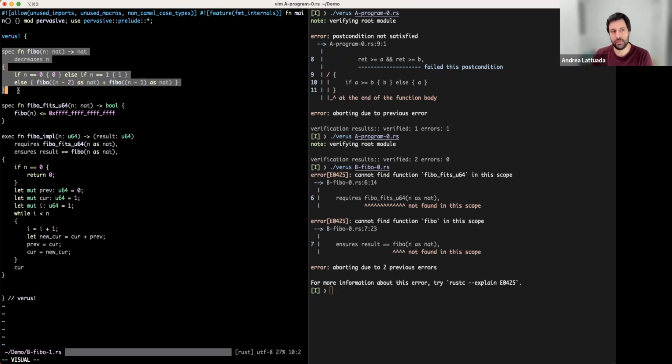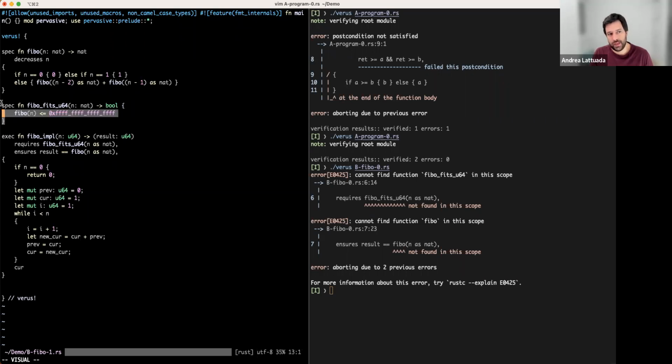So here, Fibo is a spec function, meaning a mathematical function. We'll be more precise about that in a second. And here, this is the mathematical definition of Fibo that you're almost certainly familiar with. And we also need something else, which is, if we hope to produce a valid result, we need to know that the result of Fibo impl actually fits in the result. So we define this.